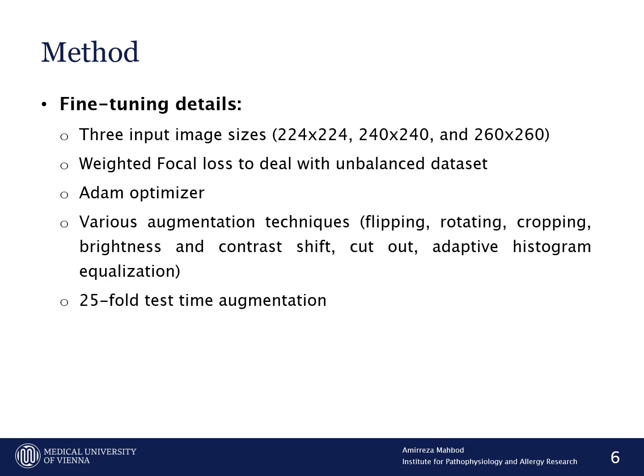To fine-tune the networks, we used three image sizes ranging from 224 to 260 pixels, which were cropped from the resized images. We use Adam Optimizer, weighted focal loss to deal with the imbalanced dataset, and various augmentation techniques to fine-tune the models. We also apply 25-fold test time augmentation in the inference phase to have more robust results.